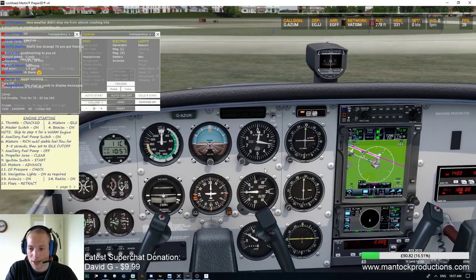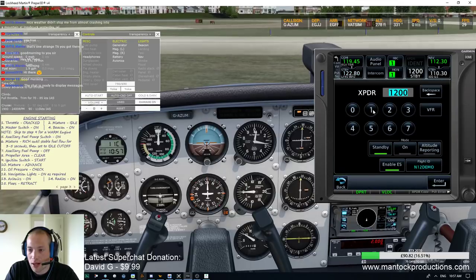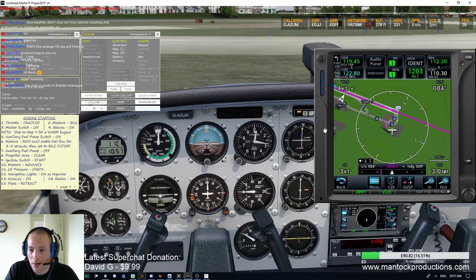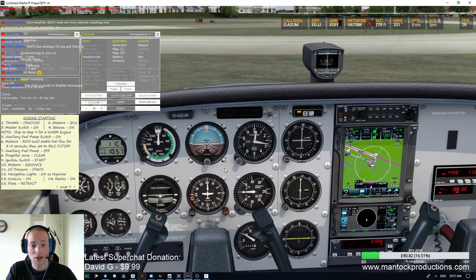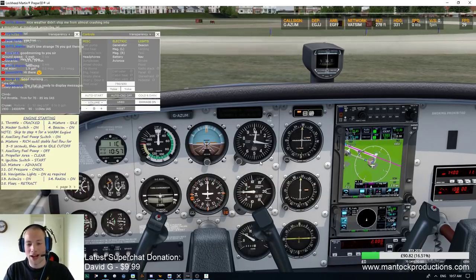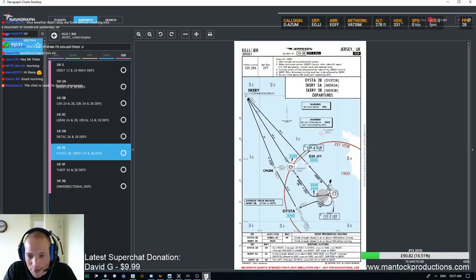That's all set. One last thing we need to do is set our squawk, which is 1203, and set to alt on alt, like so. And from there on, we're good to go, as far as I know. It's always a bit scary to have everything set up correctly and be like, am I actually good to go now? But we'll be fine.